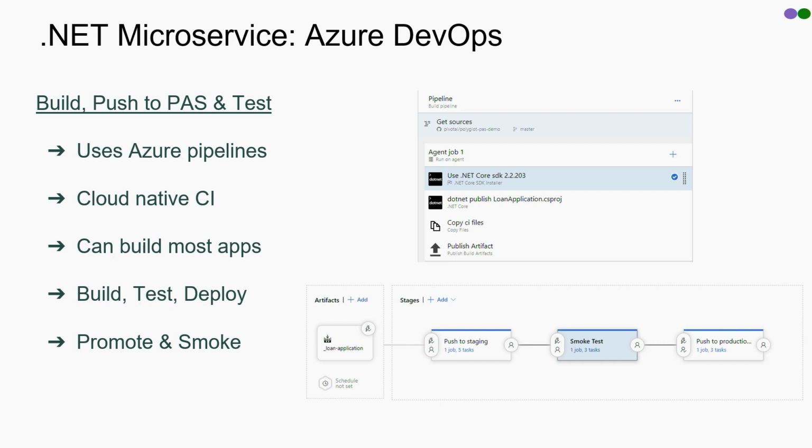We're going to build our application, we're going to copy up our CI files, those are our manifests, right? That's on the build side. That's going to do our artifacting and all that for us. Thank you, Azure DevOps. And then on the release side, we're going to take that artifact, we're going to push it to staging, probably mixed in some testing and all that there. We're keeping a simple example here. Push it up to staging, right?